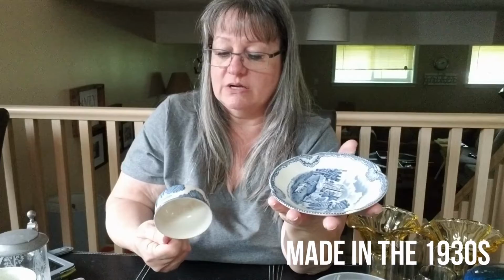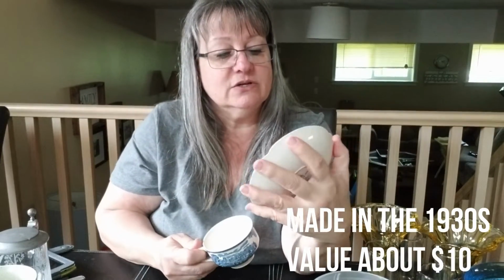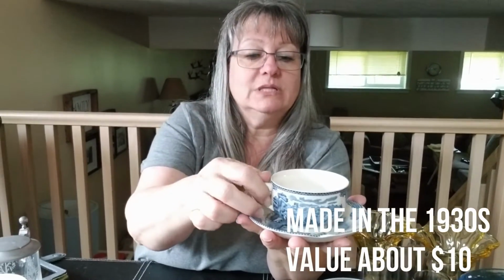So this is what the saucer looks like. And the two of them together, they are in really excellent condition. There's no crazing, no chips, no cracking. So this is a really pretty little set that someone might want to have just as a display item, or maybe to complete a set of cups and saucers. Moving on to glassware, I have some glass items that I just thought were kind of nice.